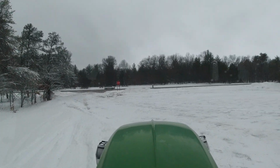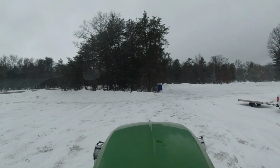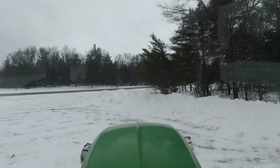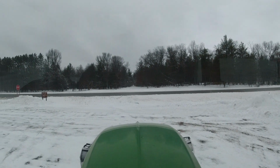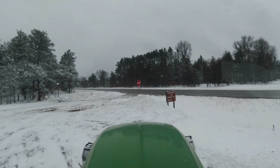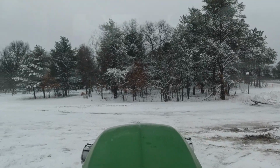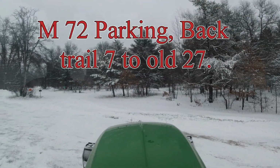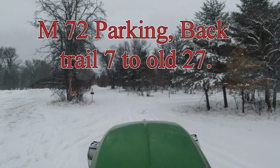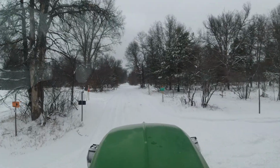Okay, so this is our parking lot at 72. Apparently there's a truck that's been there. It's got a lot of snow on it. There's the porta potty. So it's a snowmobile and ORV parking lot. Trail to the right takes you down to Hanson Hills.